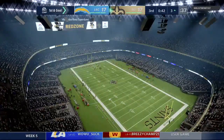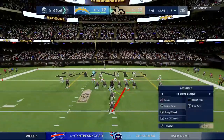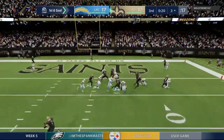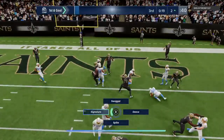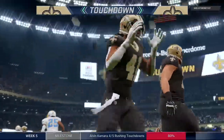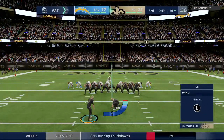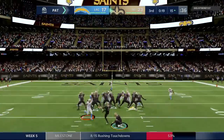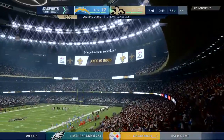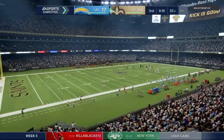Well, that last run makes this a 100-yard night. I've loved the way he's hit the holes. He's been quick, he's been decisive, and he's been a whole lot of fun to watch. Try to pound it in, Kamara. And he'll take it into the end zone for the Saints touchdown. Alvin Kamara with his second touchdown of the game, 4th of the year. And the Saints have moved out in front. And his kick is good. Makes the score Saints 24, Chargers 17.